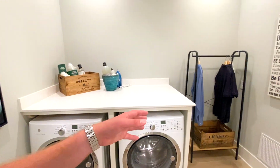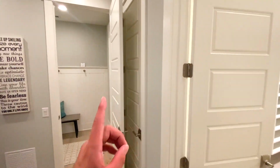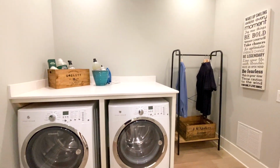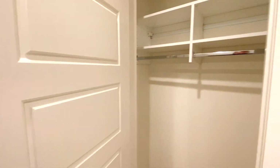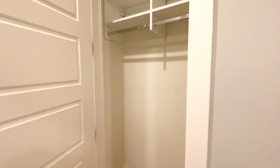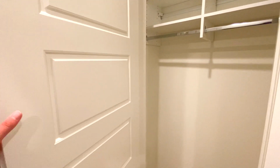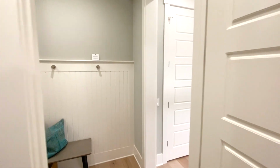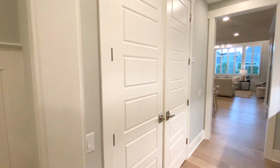So coming from that master ensuite closet, you're gonna notice it flows right straight out and into, you guessed it, your laundry room. So you don't have to lug your laundry all over the place. And hidden behind this door, you've got some great storage in here for maybe a coat closet. You already got a coat closet on the main floor, but you could throw maybe some Tide or Gain or something in there, or some cleaning materials to keep the rest of the house clean.